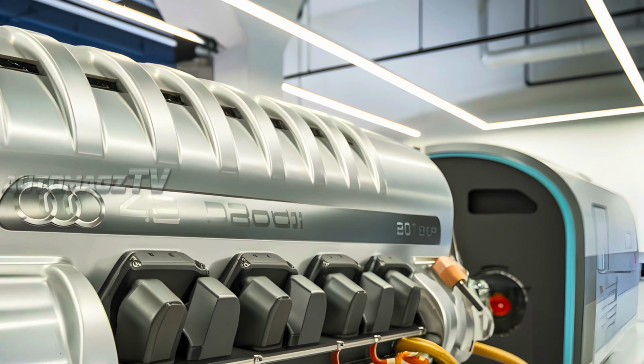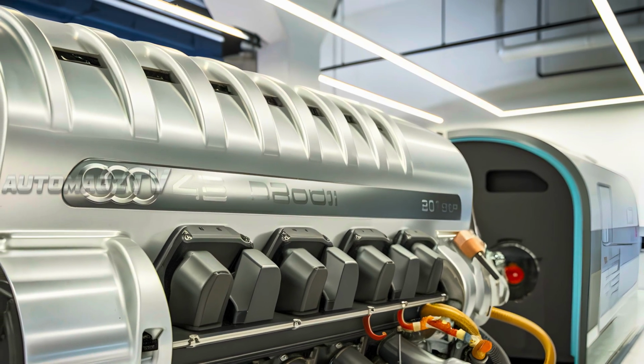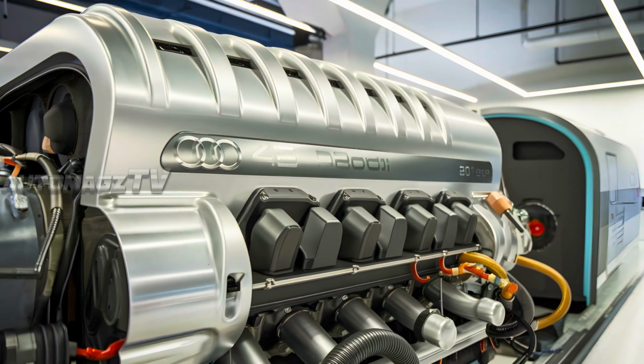Audi's Quattro all-wheel drive system ensures exceptional handling and stability on various terrains. With a top speed of 90 miles per hour and impressive torque, this motorhome combines efficiency and power, making it a joy to drive.